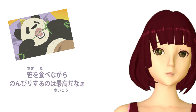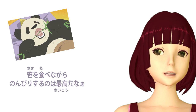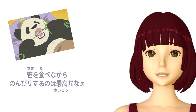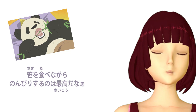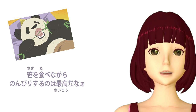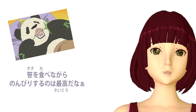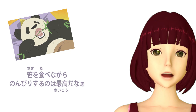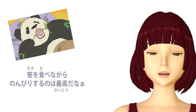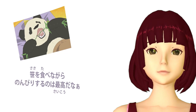So, what Panda-kun is saying here right at the beginning of the anime is eating bamboo grass while lazing about is the best. And then we have na, which I've talked about in another video. It's a sentence ender which addresses a remark to yourself. So it's really making this all into an exclamation. Panda-kun is saying to himself, eating bamboo grass while lazing about is the best, isn't it?